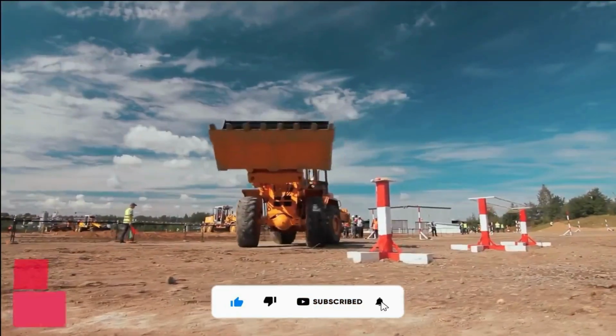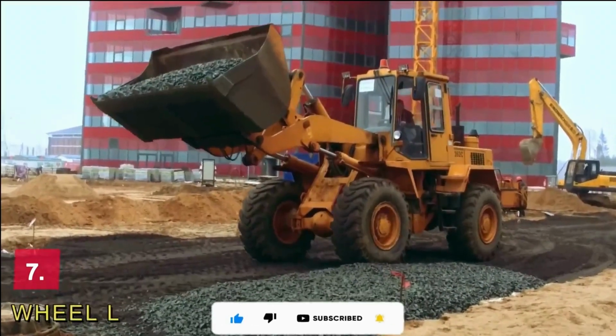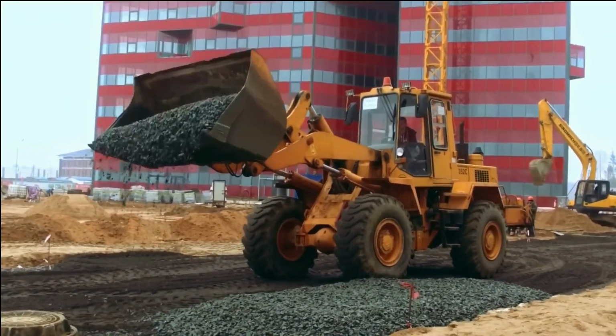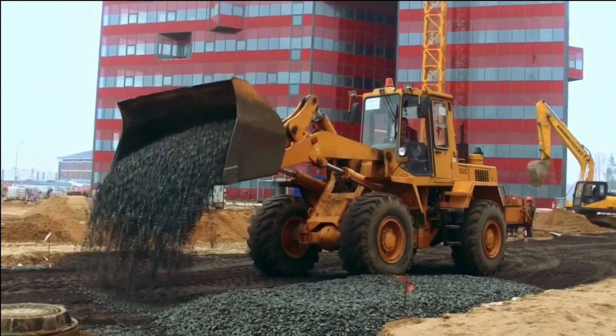Number 7. Wheel loader. A wheel loader is another type of machine that you'll commonly see on most construction sites and is vital when it comes to building a road. Essentially a type of tractor.